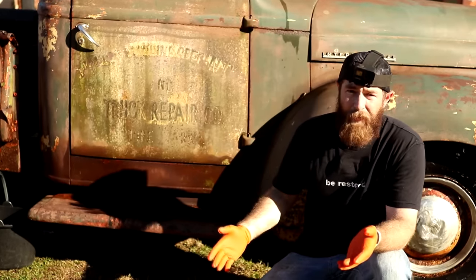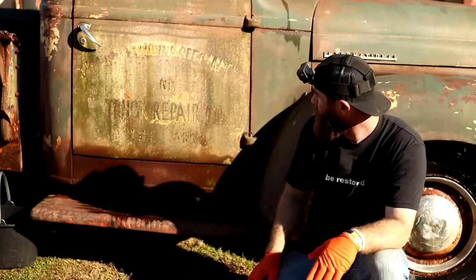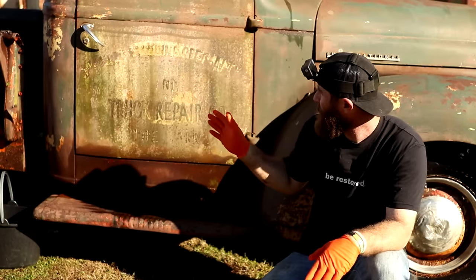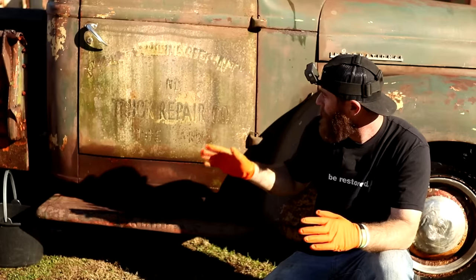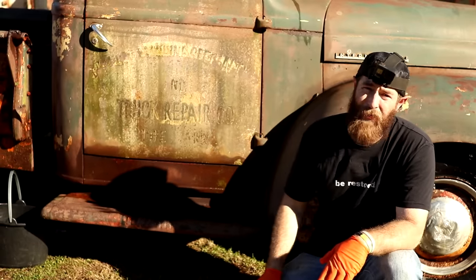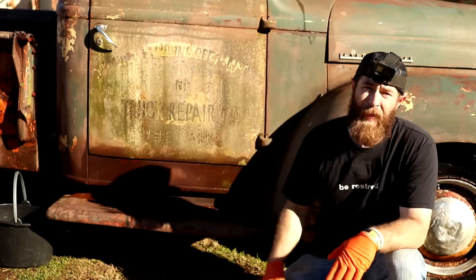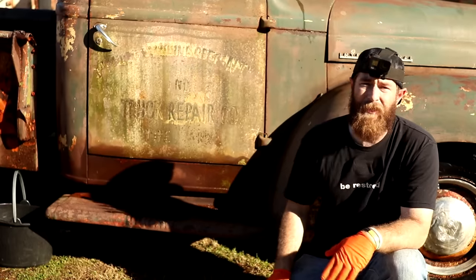Just because it tells a little bit of a story about the truck, a little bit of history of the truck, and I hate to lose that, but we won't know until we start scrubbing at it. So I'm just gonna hit that with a little bit of degreaser, scrub around on it, and then we'll just keep going around the truck, scrubbing around until we get the look we like. We'll come back after that with some boiled linseed oil that'll really make these colors pop.